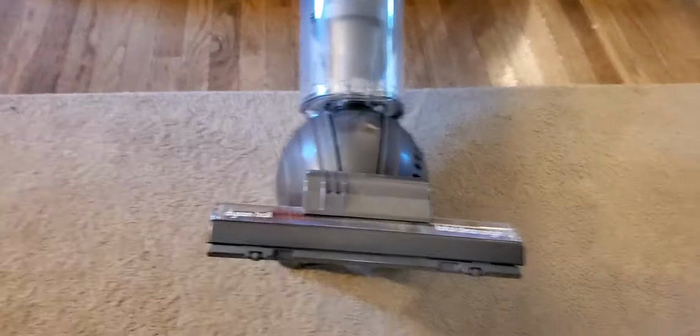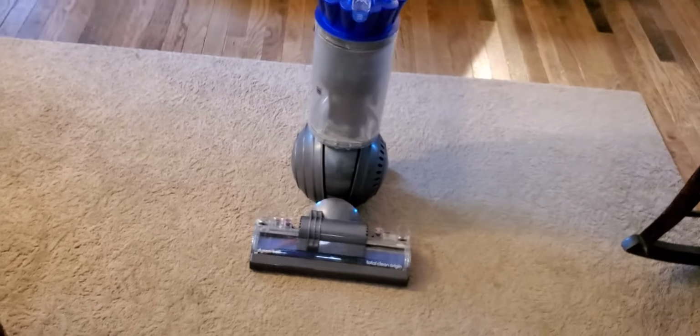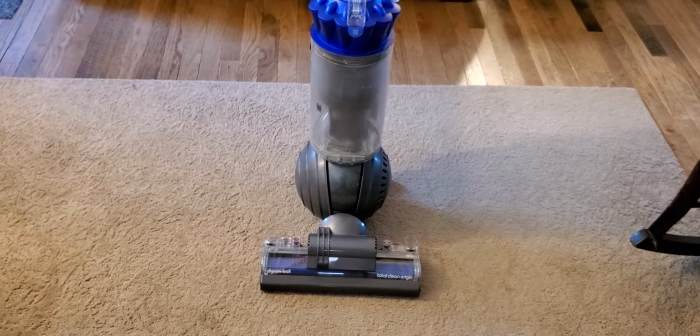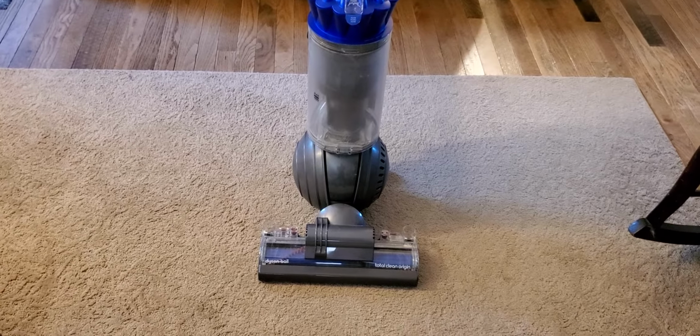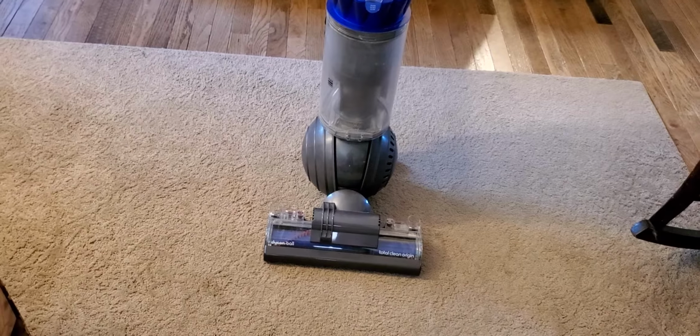They still have that self-adjusting floor plate, but they made a lot of improvements over the DC-65, which was a little bit better than the DC-40, I believe, which was a little bit smaller. So that was an improvement, but this is a huge improvement over those previous Dyson ball models. And I really like it. I notice a huge difference.